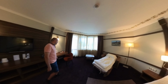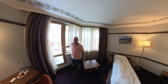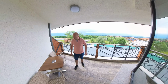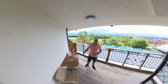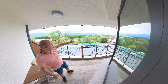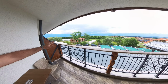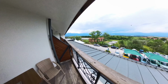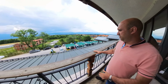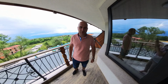Let's go now to the balcony. By the way, when you open the balcony, the air conditioning stops. The balcony is very spacious. We have 2 seats and you can smoke cigarettes here. Inside is not allowed. What else? The view. The view is very nice. You can see the mountains and a few newly constructed buildings, but this is not a big issue. We're just above the entrance and that's it for the room tour. Let's see the other part of the hotel.